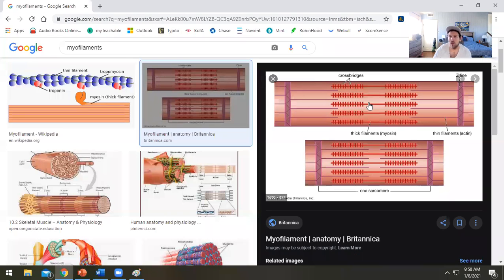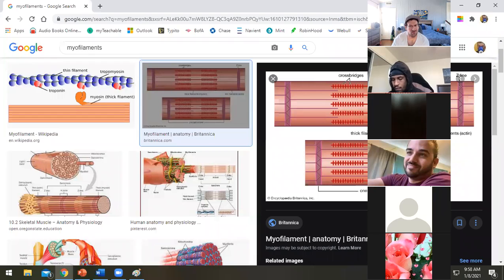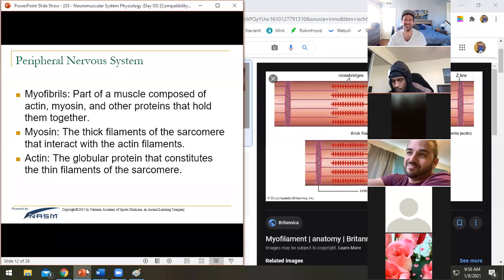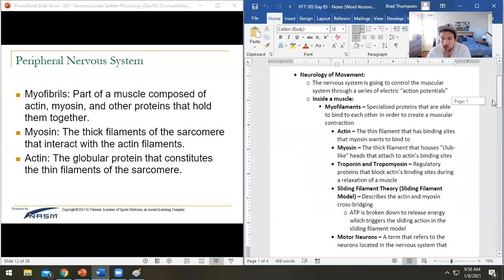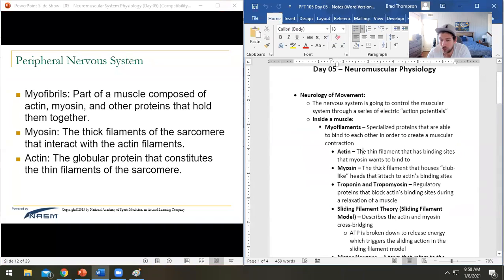Okay, so let's go over that slowly. So looking at what's happening, we've got to first talk about the anatomy of everything. So here's some of the key vocabulary you're going to look at today.